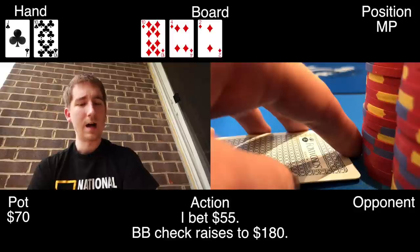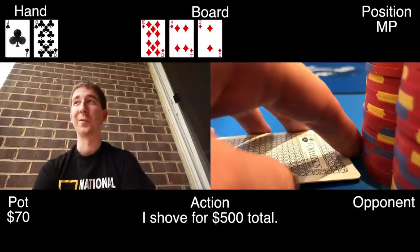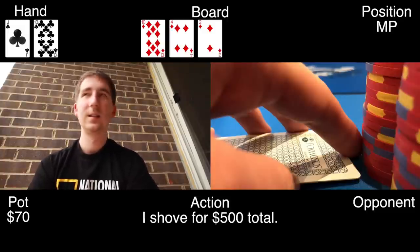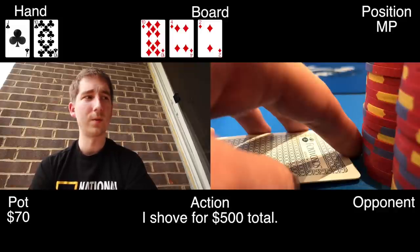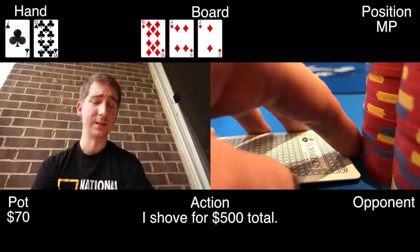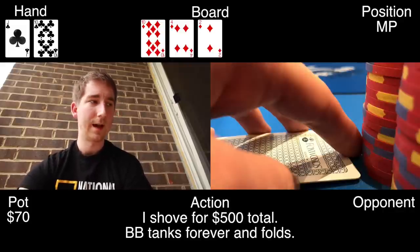So I ended up shoving for 500 total, and the guy tanked for a pretty long time, which is interesting because he made it 180, so it's 320 to call, and there's over $700 in the pot at this point. So pretty interesting that he tanks for a long time, and he actually ends up folding. So it's hard to know really what his thought process was, what he thought I had.